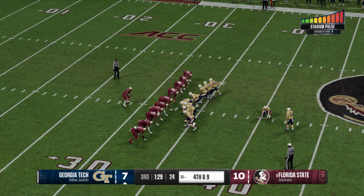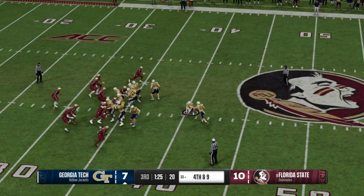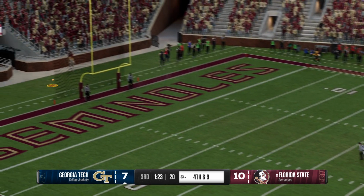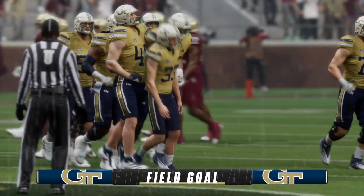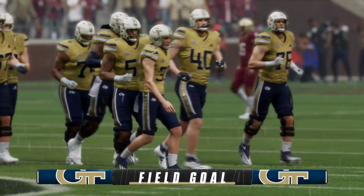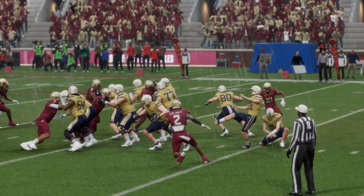Looks as if they'll send out the field goal unit. He'll have to generate power and some accuracy. A 50-yarder from the left hash. Never a doubt. And that's going to tie it up. Well, that kid just showed off his hammer for a leg, 50+, and he did it with ease.